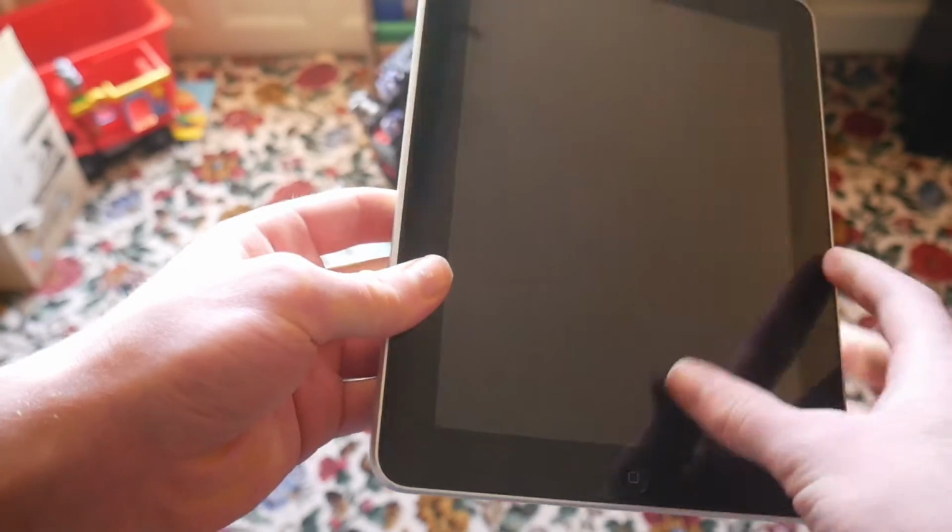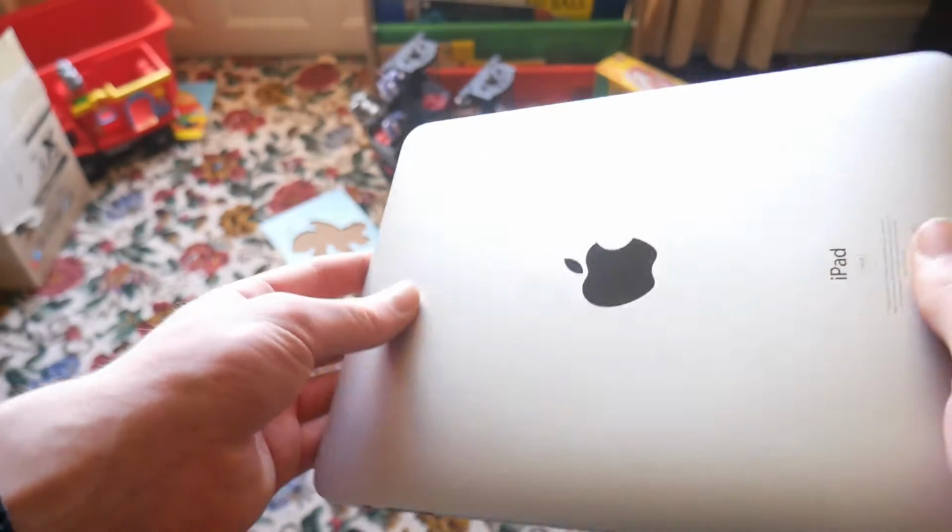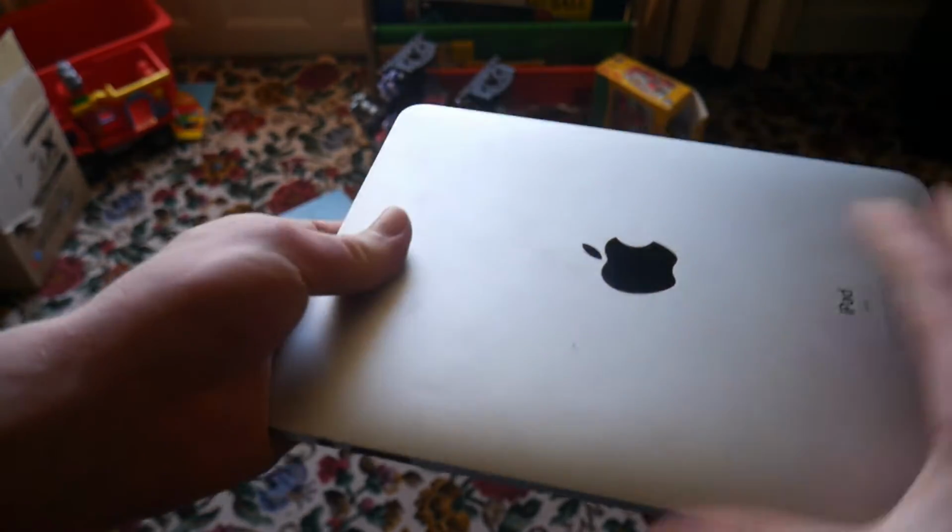Pretty well. This iPad was purchased around 8.5 years ago and it's had a lot of usage, a few falls here and there. And look at it. It's still in beautiful condition. It still runs fine.